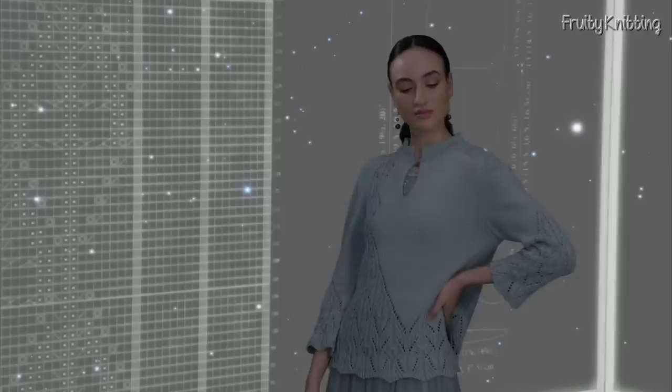This is Diane Martini. For this Alleria pattern, I was inspired to take two different cable and lace patterns and combine them from the border up the front to make this flame design.